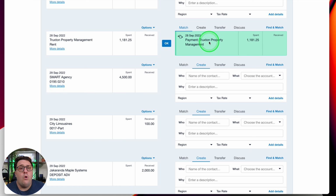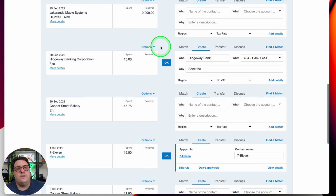Same with this one. We've already put this Trunkston Property Management in, 118125, 118125 spent. So we press OK and they're done. They're going to be the easier ones to do.